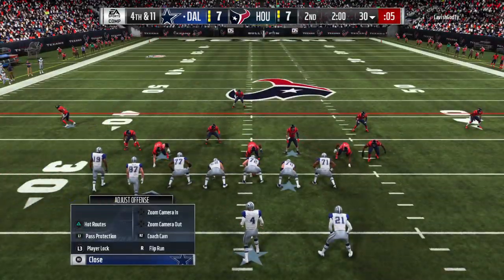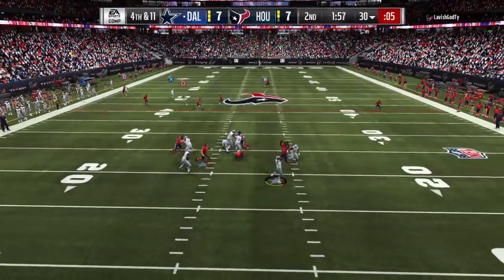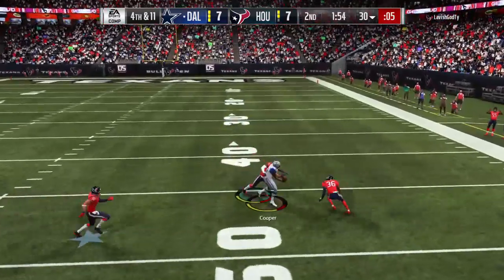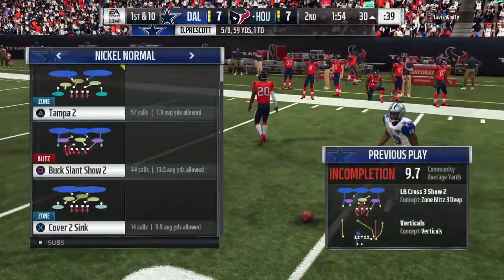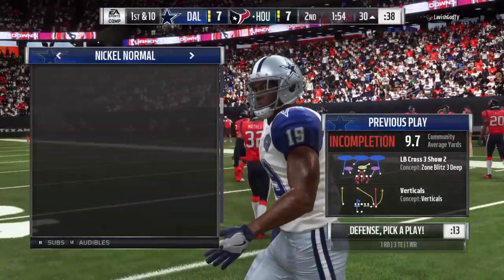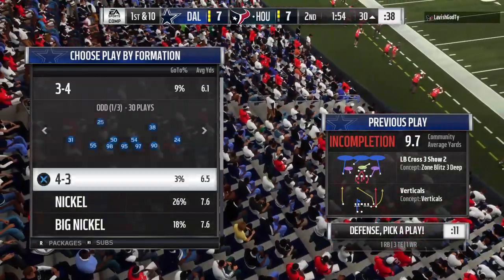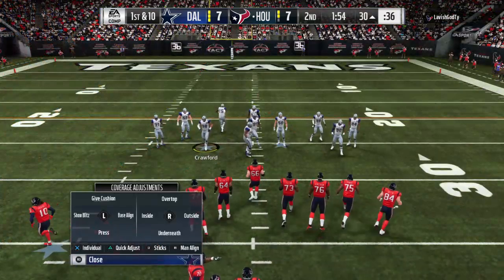They're indeed going for it. It's Prescott. And this is going to be incomplete. A surprising move to go for it, and predictably, at least somewhat predictably, it doesn't pay off, and it'll be a turnover on downs.